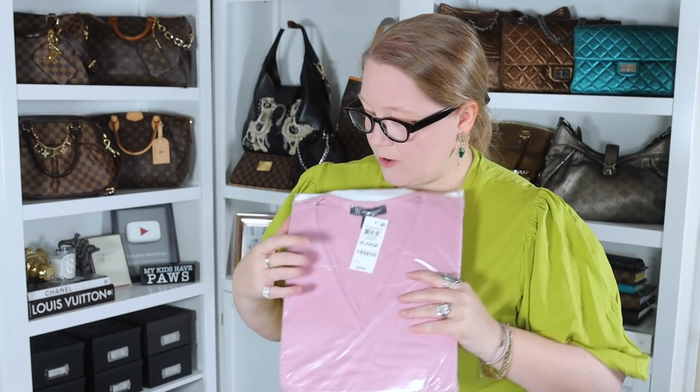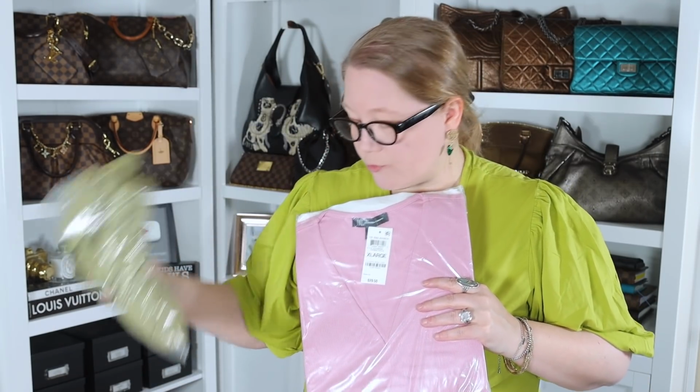This is interesting. I have a few duplicates in here. This pink shirt is the same as the green one that I first tried on. From International Concepts, it's ribbed, so I already know I'm just not gonna do that one. This was originally $29.50. I got it for $22.13. Why did I pay that much for that? I don't know. But I'm gonna send that one back.